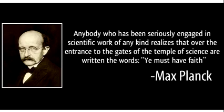Max Planck said, "Anybody who has been seriously engaged in scientific work of any kind realizes that over the entrance to the gates of the temple of science are written the words, 'Ye must have faith.'" Max Planck.